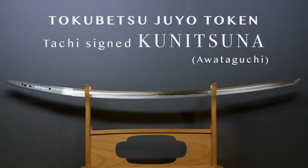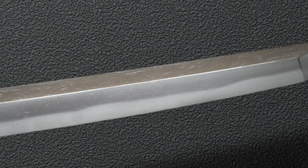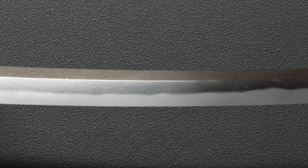Here we have an exceptional Tokubetsu Juyo token masterpiece by Kunitsuna. We see a nice koshizori curvature which continues to the point, a mix of itame and mokume, a beautiful utsuri, and also a relatively wide hamon with absolutely brilliant amount of activity.